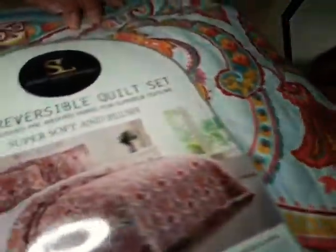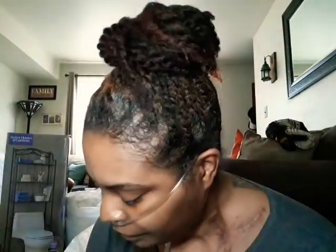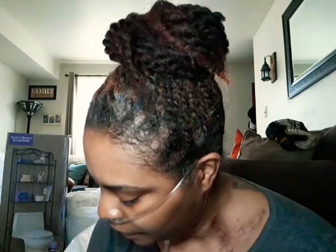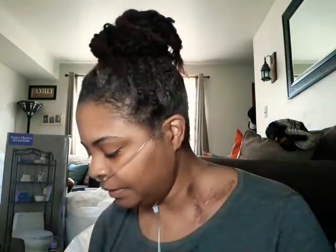Now tell me y'all, does this look like two different colors? Like this looks completely different from this. This doesn't look like it had blue or anything in it. This looks like it's just burnt orange, a reddish color, a white color, and that's it. And I thought that this matched the runner that I have on my dresser, but it doesn't, because this has blue and pink and yellow in it.